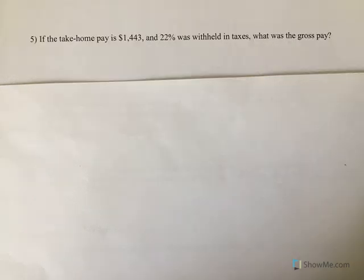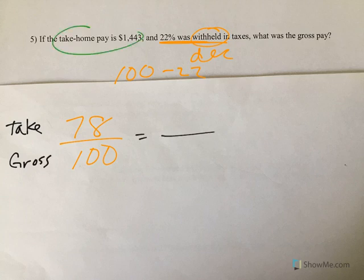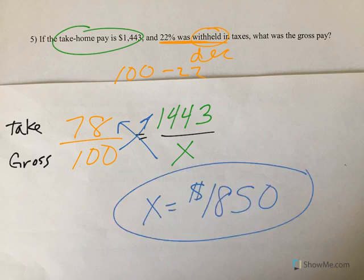Number 5. If the take-home pay is $14.43 and 22% was withheld in taxes, what was the gross pay? Withheld means it was a decrease, right? They take away money, so we subtract from 100. So we have 78 over 100. The top is your take-home pay, and the bottom is your gross pay, because you gross more than you take home. Take-home pay is $14.43, that's after taxes. Gross pay is before taxes. So we cross multiply, divide, and the gross pay here is $18.50.